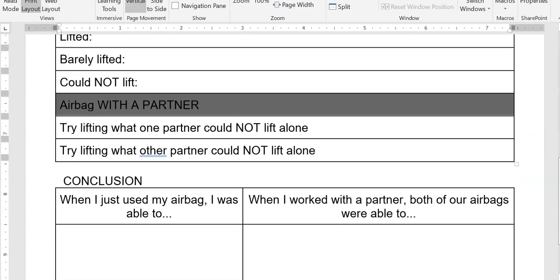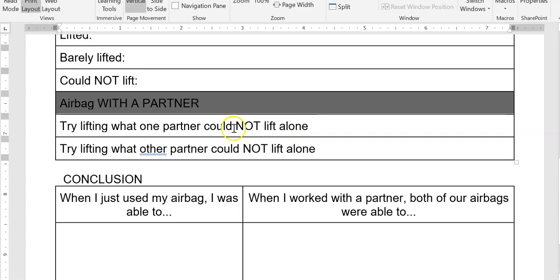It could very well be that your partner did not try to lift something. So you go ahead and find two things that can't be lifted alone, and then have someone work with you. So you put your airbag underneath, they put their airbag underneath the object, then both of you blow into your airbags and see if both of you can lift the object.